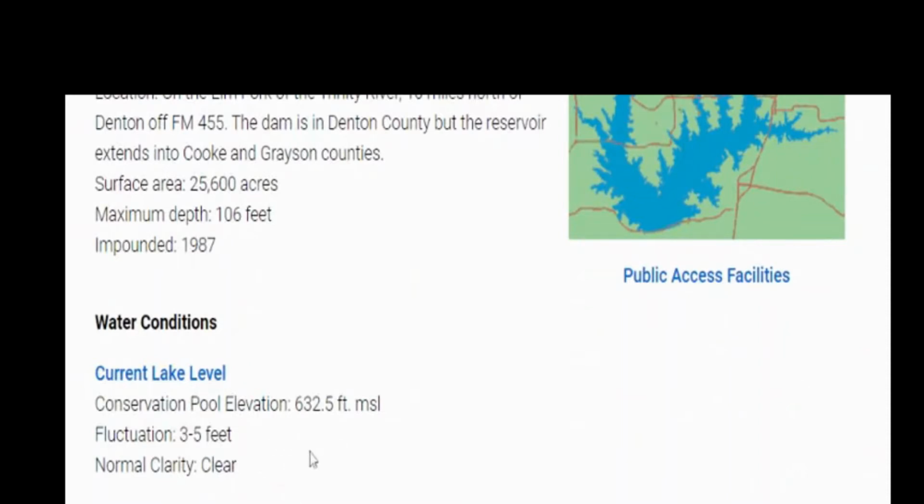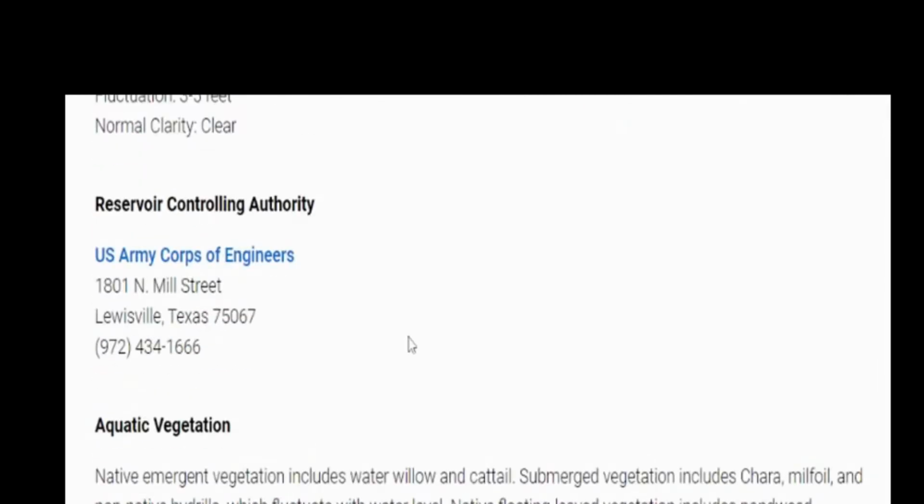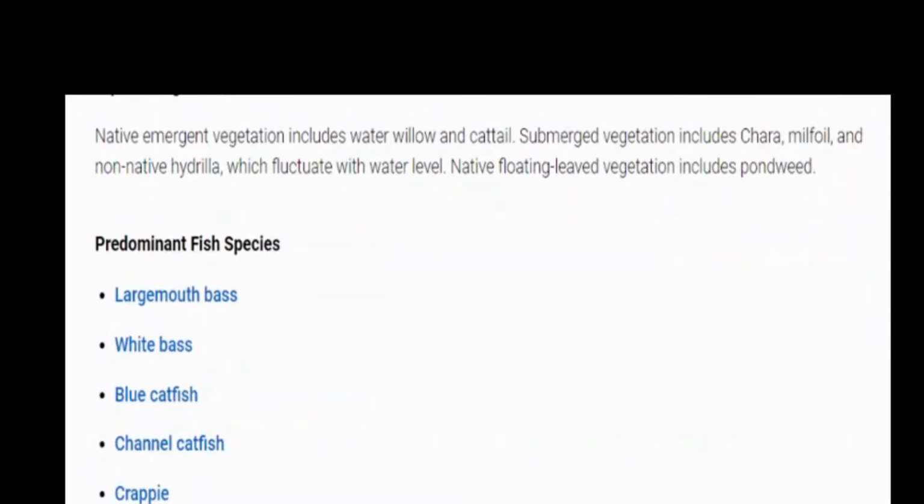Conservation pool is 632 feet. Normal clarity is pretty clear, and the fluctuation is only 3 to 5 feet, so this lake does not fluctuate that much. It says it does have aquatic vegetation, native emergent vegetation including water willow and cattail. You've also got chara, milfoil, and non-native hydrilla, which can also fluctuate with the water level. So depending on what you're seeing on Google Earth, you're probably going to see those grass lines and things move around.